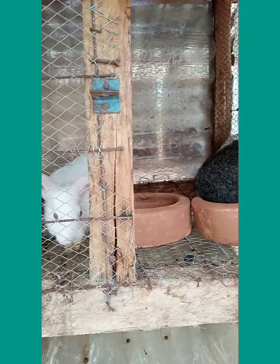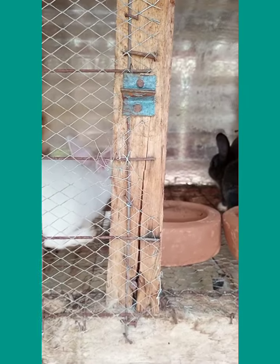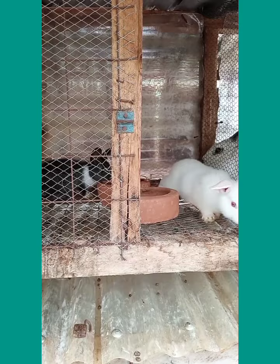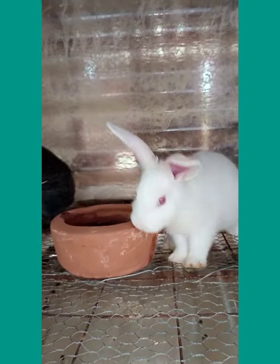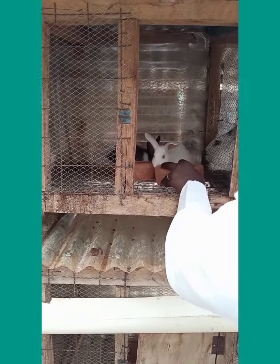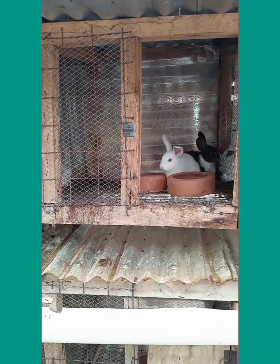Then we have the pre-grower rabbits. The pre-grower rabbits are the young ones, lovely, that are just beginning to feed. You can see they are so hungry. Also ensure that you put some water for them in the pot, for their drinking. And also a handful of pellets. You can see they are already drinking water. Then a handful of feeding pellets for them. Wow, they are already feeding.